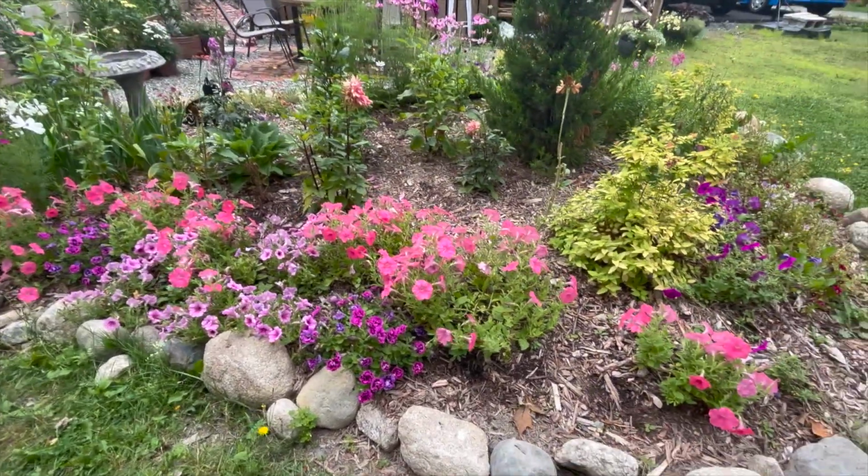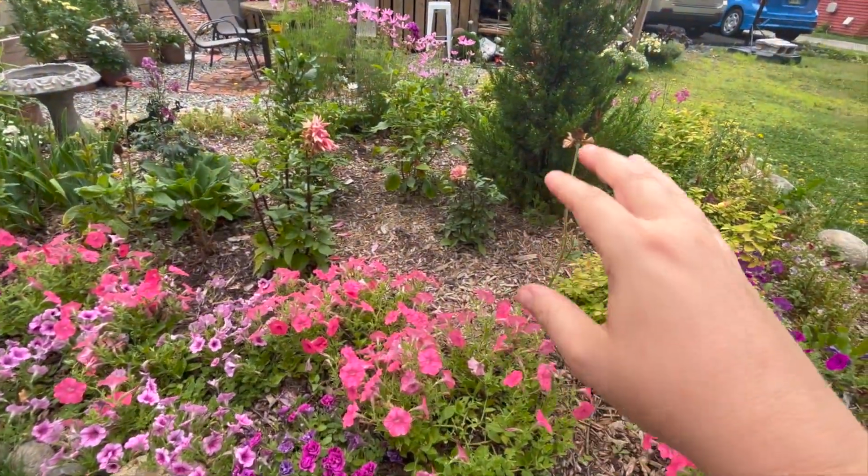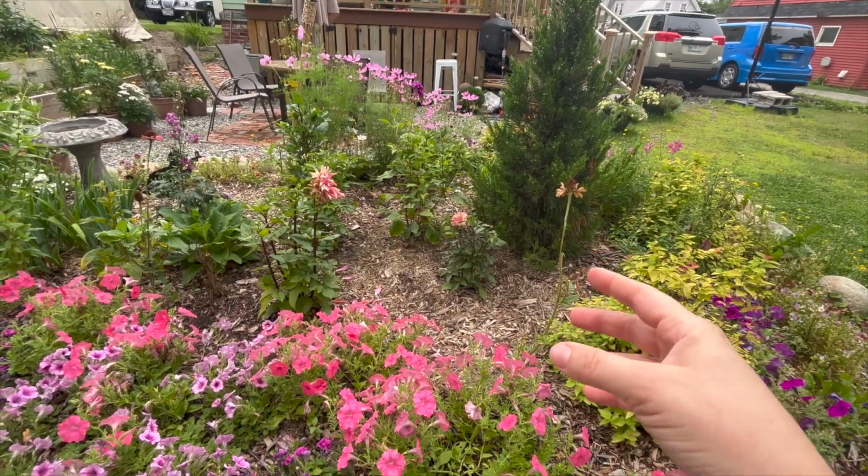My zinnias, I placed them too sporadically. In the front bed, I clumped them together, and I should have done the same.